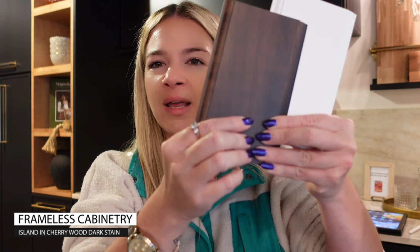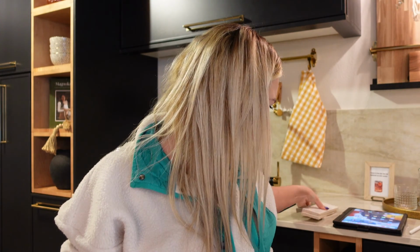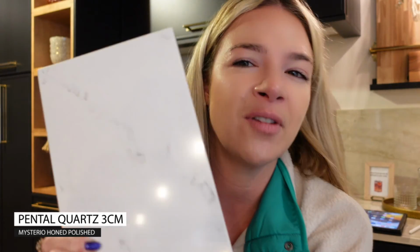The reason we chose a certain color of wood stain was we really took a look at the existing furniture in the space that our client had and made sure that everything would jive really nicely. Now we paired this beautiful cabinet selection with one of the Pacific Northwest's favorite countertop quartz colors, which is Mysterio. Mysterio has always been an all-time favorite in the area.